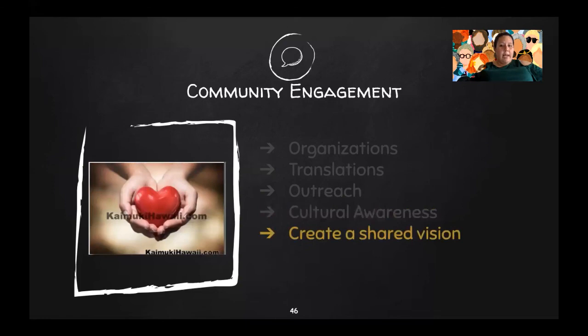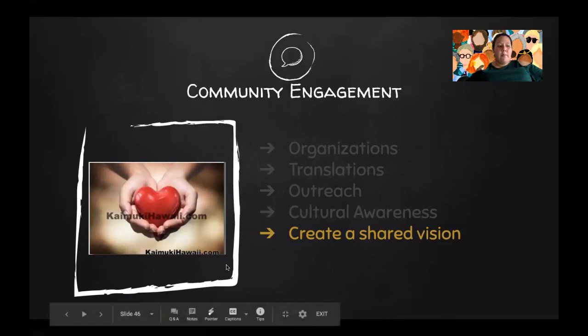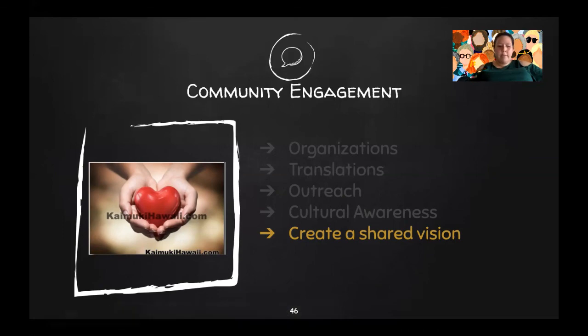And the last part of community engagement is creating a shared vision. Working together with community members to develop a project that you and your community are interested in and creating this goal together. So the same website, kaimokihawaii.com, connects you with other local nonprofit organizations within the community that could potentially lead to a community-related project.